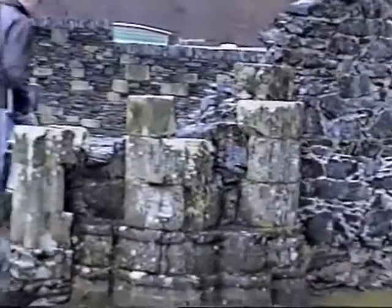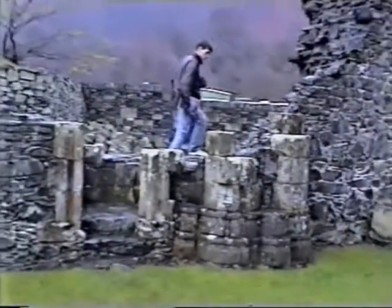Going back in the north transept, here we have another pulpit. So this is a monk's eye view. There we are, some steps there. Seems to be more remaining of this one than the others. So this is the view a monk would have had, eh?